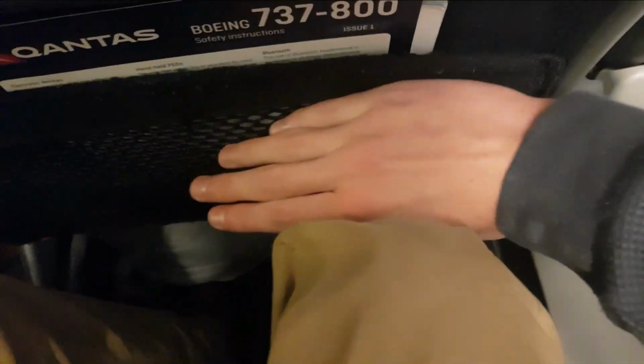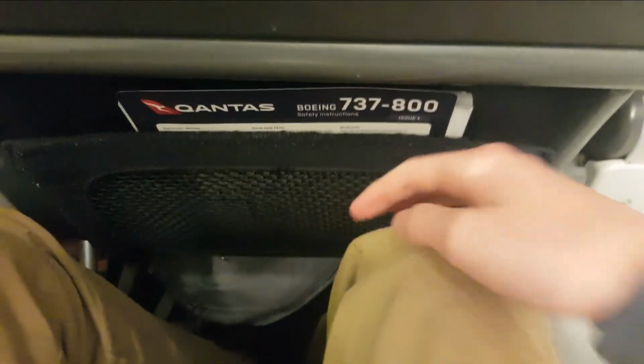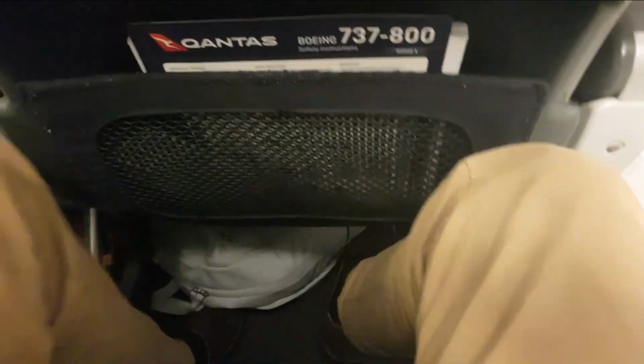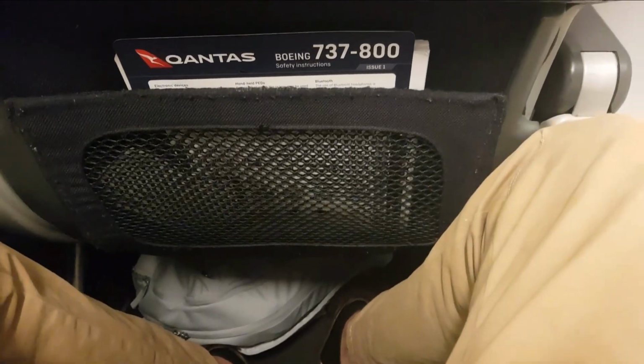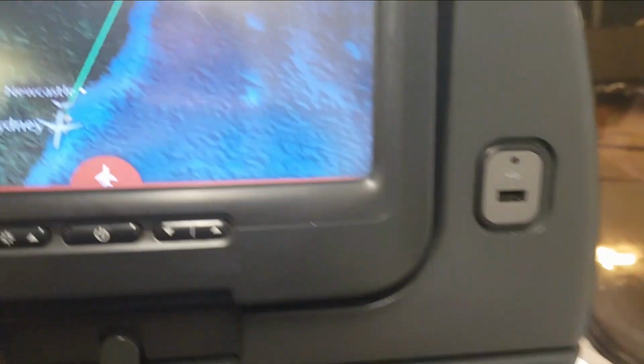The legroom on this aircraft is not very good at all. From what I remember, it's 75 centimetres, so it's not very good for a tall person like me. It's also quite squished and cramped. The headrests move, which is nice. The seat is also nice and comfy.